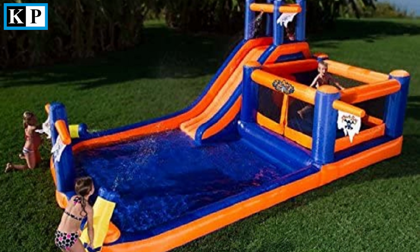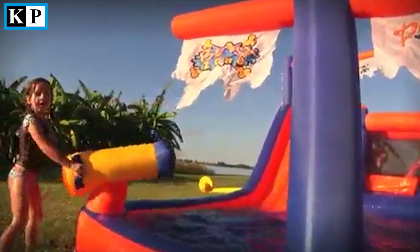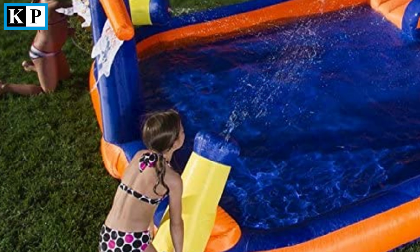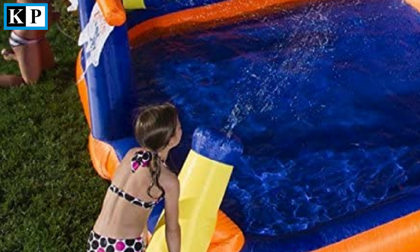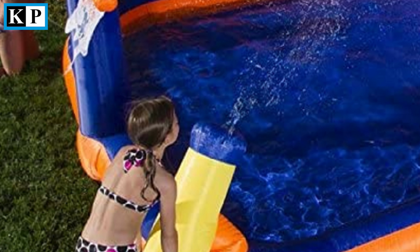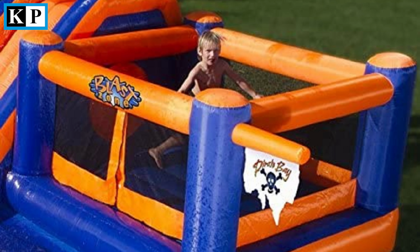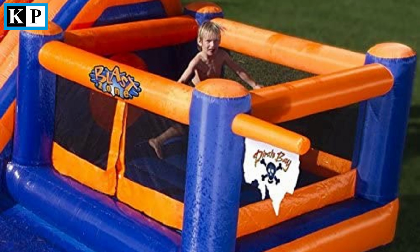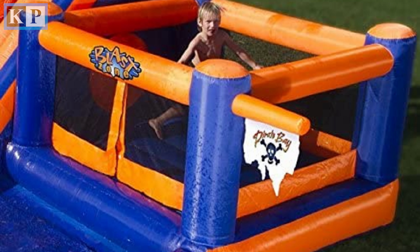Ahoy me hearties! Made to last, the BlastZone Pirate Bay is made with commercial-grade vinyl. In the box, you'll receive the inflatable water slide, blower, storage straps, and instructions. Setup is a breeze, taking less than 2 minutes to inflate fully. Filling it with water takes between 1 and 2 hours. BlastZone recommends a maximum of 5 kids playing simultaneously, 2 on the slide and 3 in the pool. It's suitable for toddlers and children aged between 36 months and 12 years.